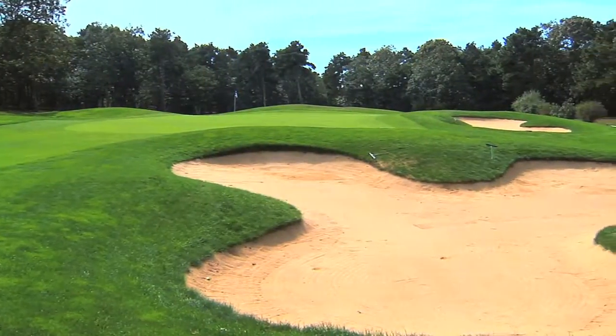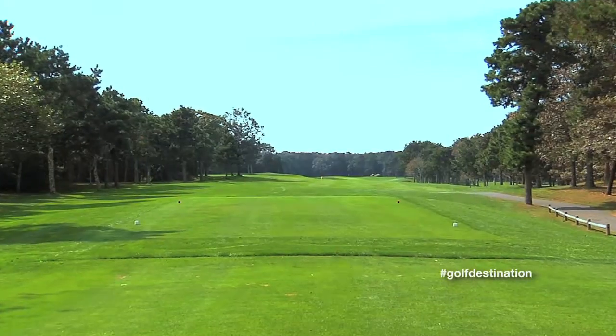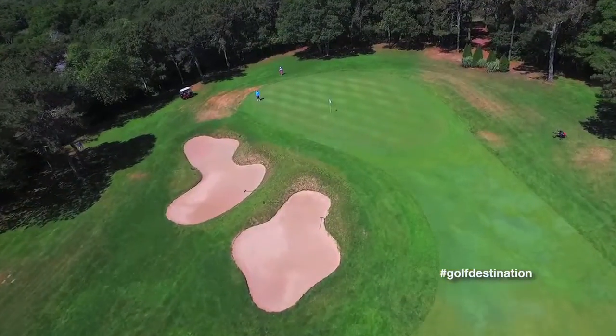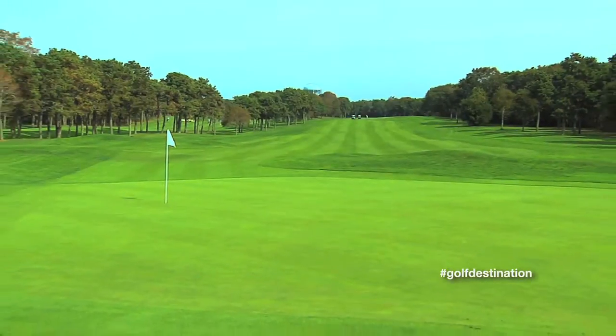Avoid the bunkers. The par 5 8th hole is a lot of fun. It's a beautiful hole, plays downhill, about 550 yards, but it's a good driving hole. You can hit the driver as hard as you can and see how close you get.